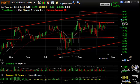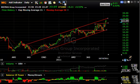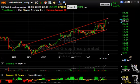And lastly, MG, which continues its strong winning ways, made another new multi-year, if not all-time, high. Yes, that's an all-time high. Trading as high as 23.28 before settling back to 22.69. But I'm looking for more upside towards 25 before it's over on this move.